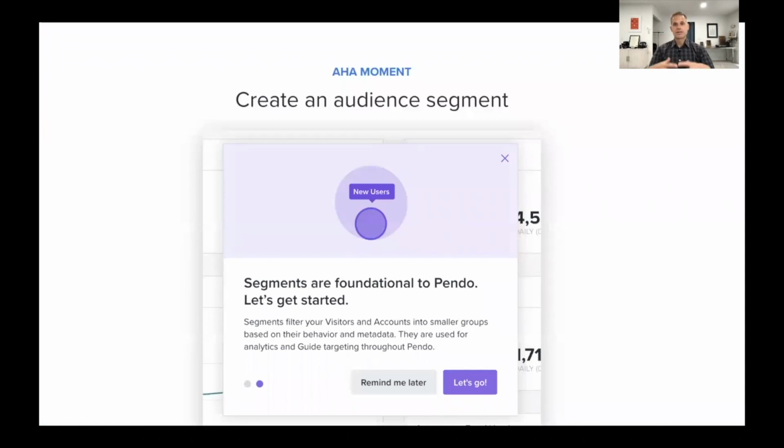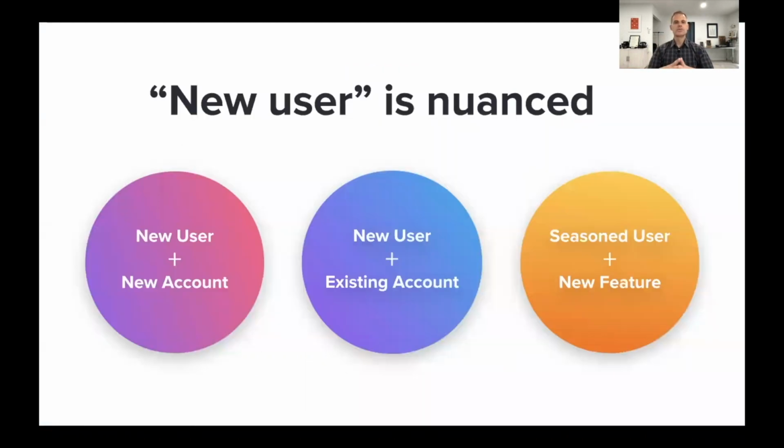So of course, given that analysis, we took that and inside of Pendo Free, created this guided experience to help you create your first segment. However, we learned something in this process. And that is that when we say new users, it's more nuanced than we might expect. Now, the terminology here is if you sign up as a new account, a new customer of Pendo, you can see that on screen here, coupled with being a new user at that account or at that customer.